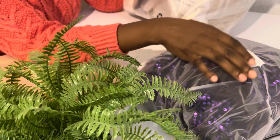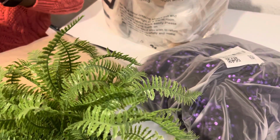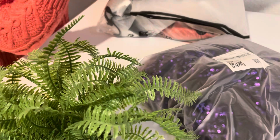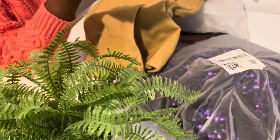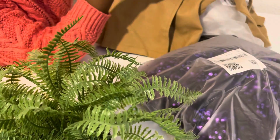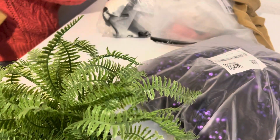This is what I've got. There are quite a lot of stuff in here. Let me see. Let's see if I can open it up with you guys. So yeah, I've got a jacket. Actually, it's my personal shopping. So yeah, this is my jacket. So I'm just gonna set this aside.